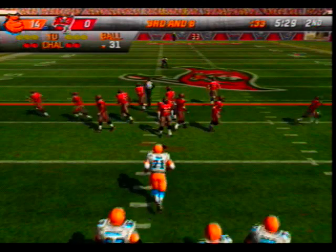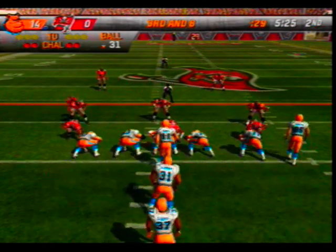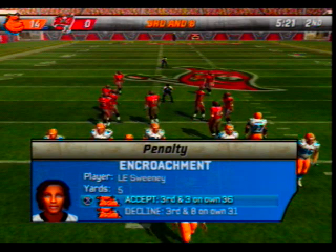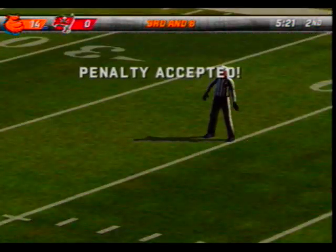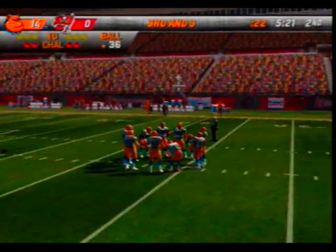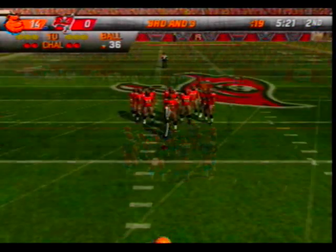Ball on their own 31. Lewis, the deep man. They tried to jump the snap count, and that'll cost them. Encroachment, number 95. So he's called for encroachment. The defense needs to concentrate better than that. Nothing frustrates a coach more than a penalty like that.